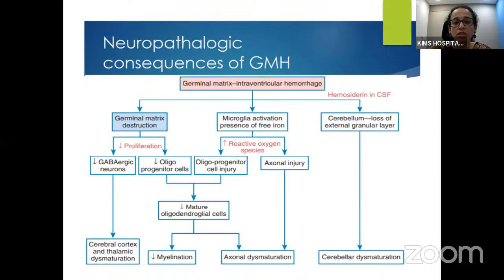So what are the consequences of germinal matrix hemorrhage? Whenever there is a GMH-related IVH, what we generally see is cerebral cortex as well as thalamic dysmaturation, affecting the cerebral gray matter as well as the white matter, and cerebellar dysmaturation. Whenever there is germinal matrix destruction, this leads to decreased proliferation of GABAergic neurons and decreased oligodendrocyte progenitor cells. So this leads to decreased mature oligodendroglial cells and cerebral gray matter as well as white matter dysmaturation. And the hemosiderin, which gets deposited in the ventricles, causes the loss of the external granular layer of the cerebellum, which leads to cerebellar dysmaturation.